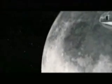Aldrin jammed his pen into the circuitry, and with Armstrong at the controls, Apollo 11 engaged the engine and hoped for the best. But would this desperate measure be enough to save their lives?